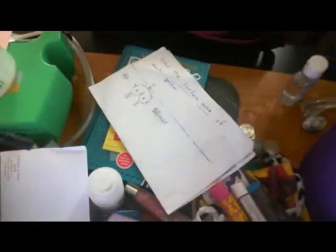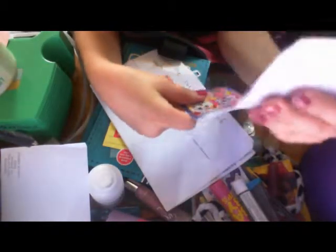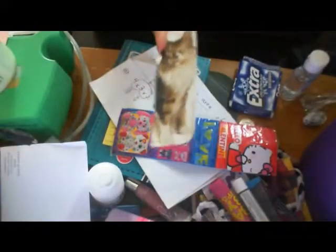Has some paper, math paper. Some goo that I like playing with at school. Just, like, playing with it. I'm going to throw this away, actually. So, yeah. I have this bookmark that I made. And, yeah. It's pretty messed up right now because it's been in my book bag for a couple days. Trash. I had that for like weeks. A messed up bookmark.